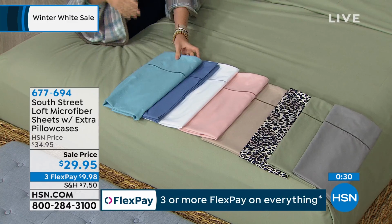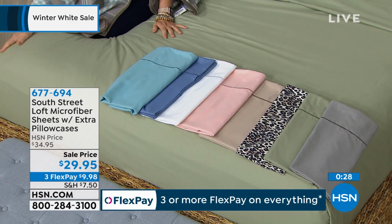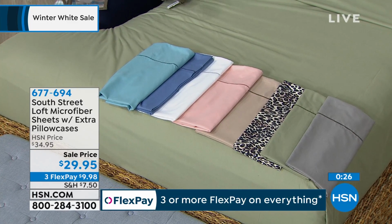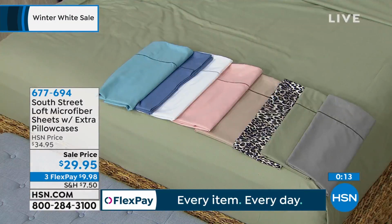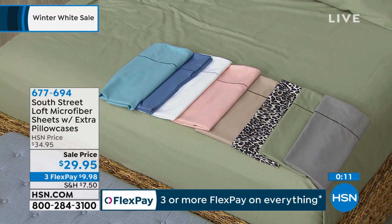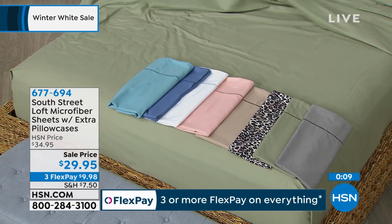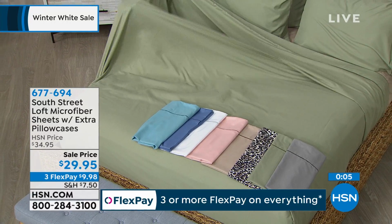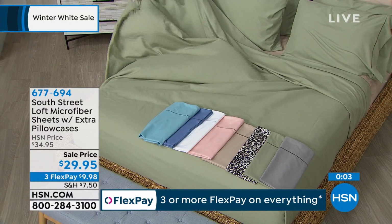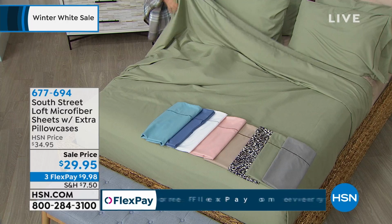I typically get questions about thread count when it comes to microfiber. We don't even talk about thread count with microfiber. It's a finer fiber, so you get more threads per square inch. So it really gives you that durability and that softness. And we did upgrade the weight on these from South Street Loft. So they're not heavy by any means, but they're not going to be super thin, but they will give you that float over your body, rose petal brushed kind of softness that you will fall in love with against your skin. You're going to love crawling in bed.